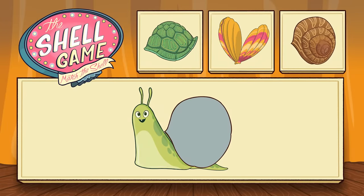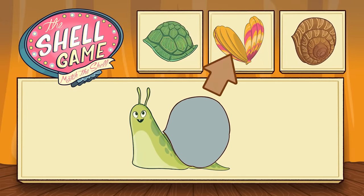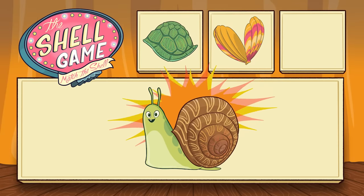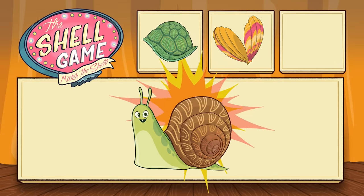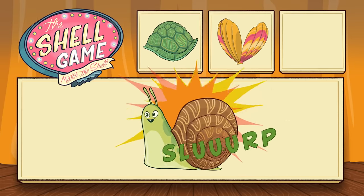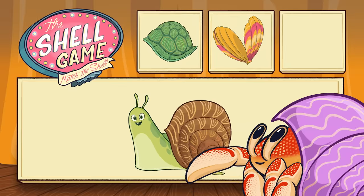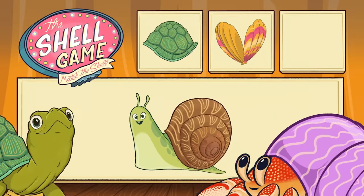Look at this animal, which shell seems best? Not too big. Could it be that one with the spirals? Awesome! You found the shell with the spirals! It's perfect for the snail! Slurp, slurp! Woohoo! You're doing great! Great job at the shell game! Hooray!